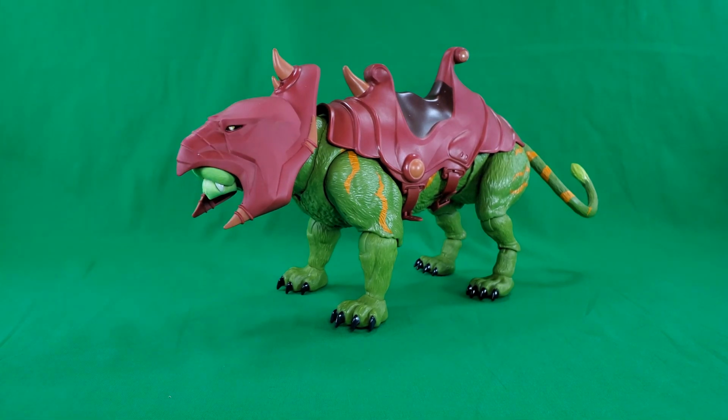But great, fabulous, awesome, super, yes, Battle Cat. And I don't know what else to say about Battle Cat. If I had to pick just one figure out of this, and I know it sounds stupid to pick Battle Cat if you wouldn't have He-Man, but if I could only get one figure out of this line, it would have been Battle Cat, because that is how awesome this Battle Cat is. But there he is, number 2, in no particular order. Revelation Battle Cat.